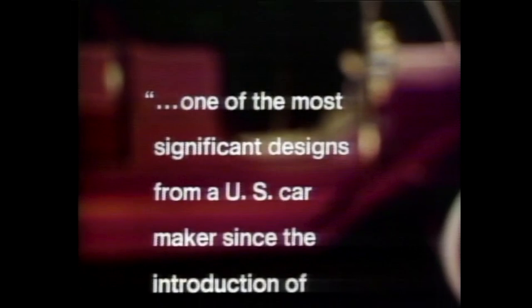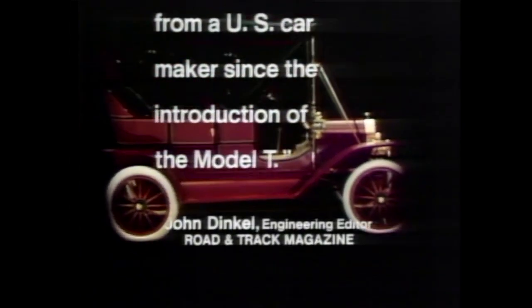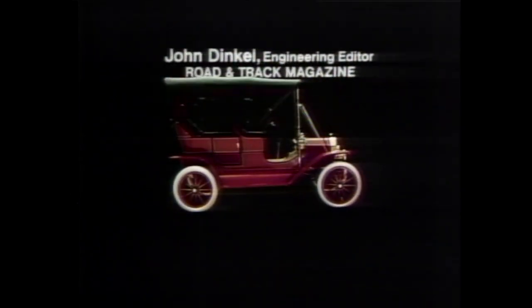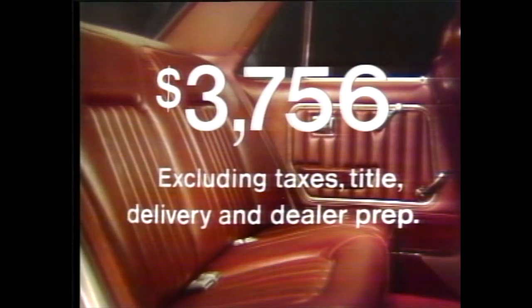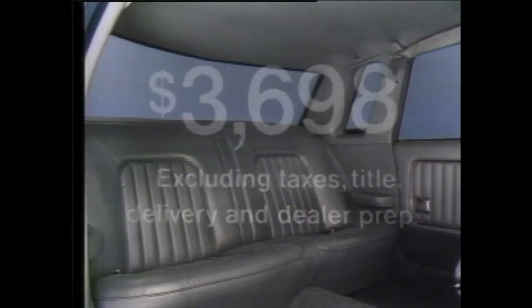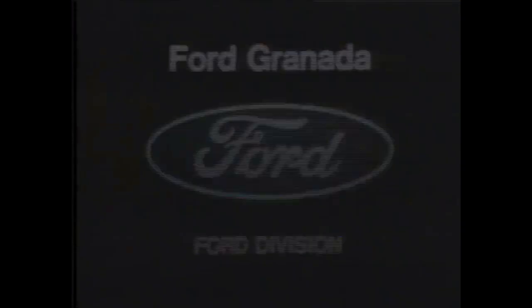Quote, "One of the most significant designs from a U.S. car maker since the introduction of the Model T." That's what the engineering editor of Road and Track said about America's best-selling newcomer, the new 1975 Ford Granada. Solid, about the size and weight of the Mercedes-Benz 280. Four-door sticker price $37.56. Two-door $36.98, excluding taxes, title, delivery, and dealer prep. Granada, the closer you look, the better we look. See for yourself at your local Ford dealer.